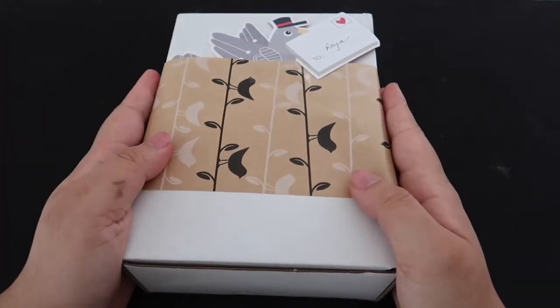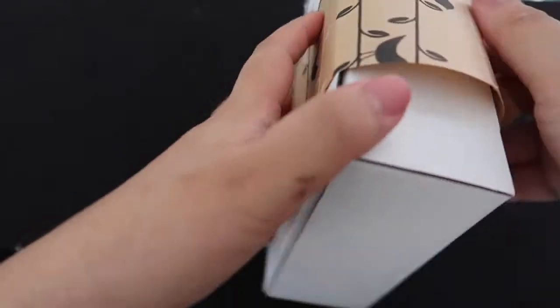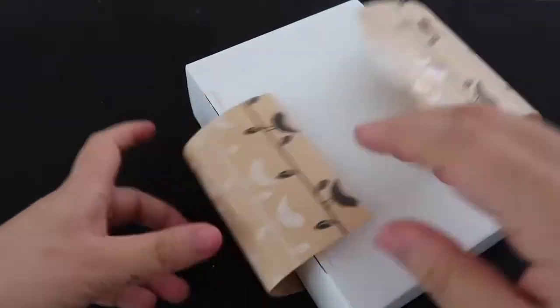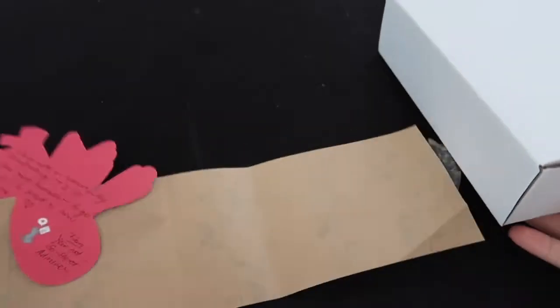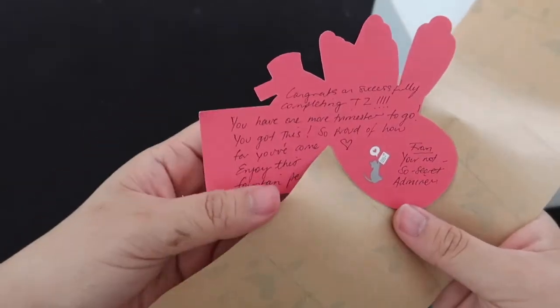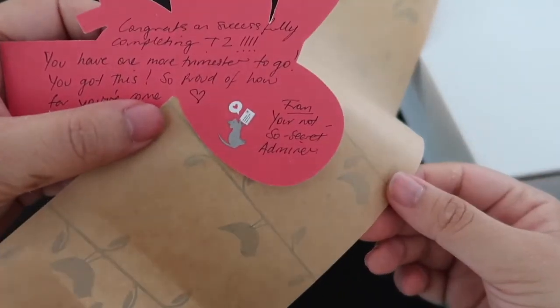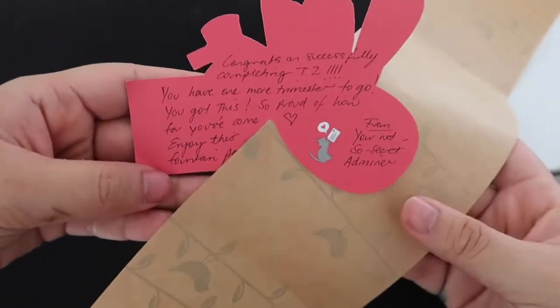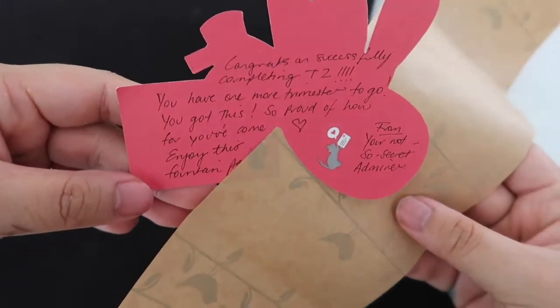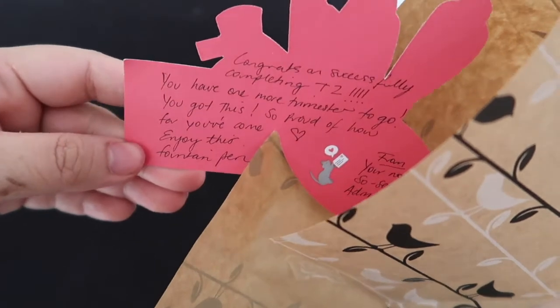So I've actually written a letter to myself. This was supposed to be my end of trimester present. And look how cute this is. It's handwritten. So I said it's from your not so secret admirer. It's actually from me. Congrats on successfully completing T2. You have one more trimester to go. You got this. So proud of how far you've come.